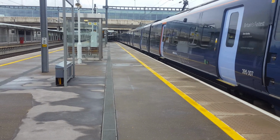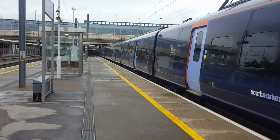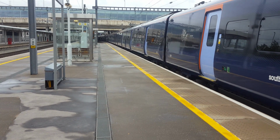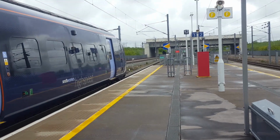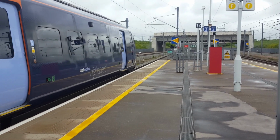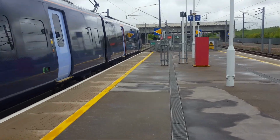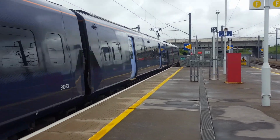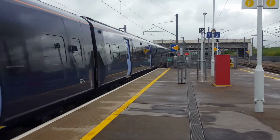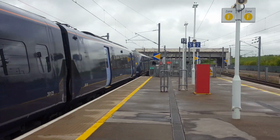So we have the return of 395007, if I remember correctly. It was 010 on the rear. Okay, ready to depart now is 395007. Steve Backley. I was actually expecting that to be James Bond, but anyway, see what I did there? Ha ha, I'm not funny. Anyway, that's going to be with the 1127 Southeastern High Speed service to Margate. And on the rear is indeed 395010.